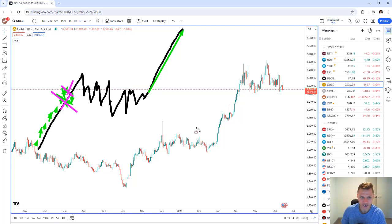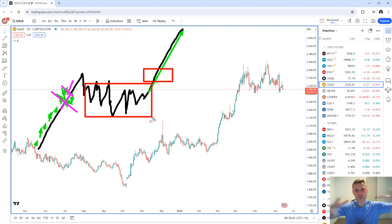So I'm always trying to get in right here, after this period of time. Why? Because it's refueled for a while, and then we get ready for a breakout again, right? Now, how long does this refuel take? No one definitely knows, right?